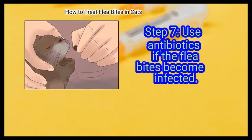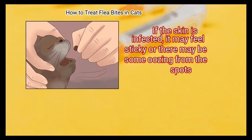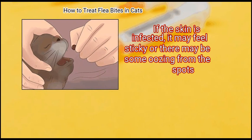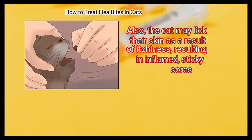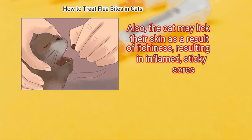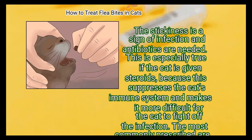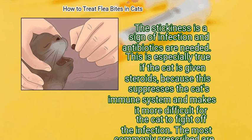Step 7. Use antibiotics if the flea bites become infected. If the skin is infected, it may feel sticky or there may be some oozing from the spots. Also, the cat may lick their skin as a result of itchiness, resulting in inflamed, sticky sores. The stickiness is a sign of infection and antibiotics are needed. This is especially true if the cat is given steroids, because this suppresses the cat's immune system and makes it more difficult for the cat to fight off the infection.